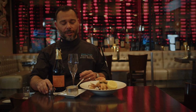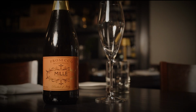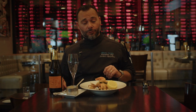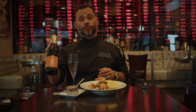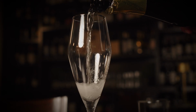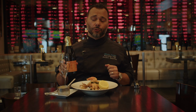And then pairing it with some bubbles, we're doing a little Prosecco, Mille Prosecco from the Veneto region, so very up north. So, you know, my father from Calabria, so the tip of the toe all the way up to the top with the Prosecco, but the crispness, the acidity of this with the fry, and just the delicacy of the seafood is a match made in heaven.